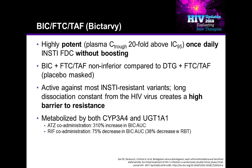Biktarvy, that I mentioned before, the new kid on the block for recommended regimens for first line against HIV, is highly potent. It has a trough level that's 20-fold above levels needed to kill 95% of HIV, and it's useful because it can be given once daily. It doesn't need to be boosted, and the boosters do increase drug-drug interactions with other elements of a regimen. And it is non-inferior compared to Dolutegravir when studied in combination with TAF in a randomized placebo-controlled trial. It's active against variants that can have resistance against the other members of the integrase strand transfer inhibitor class, and it's got a long dissociation constant from the HIV virus. It kind of gloms onto the virus for a long time and creates a high barrier to resistance.